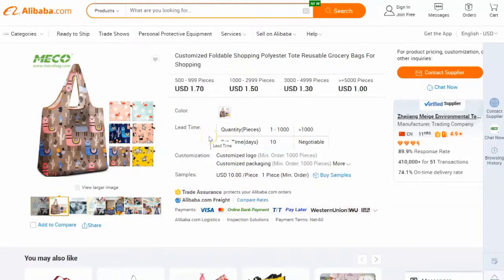What you could do, if you wanted to, is get them to initially do a small order, maybe 200, 250, 300, no branding, put it on Amazon. You can brand other things on Amazon.